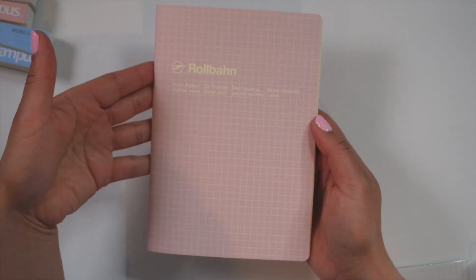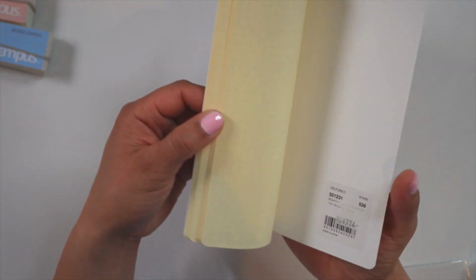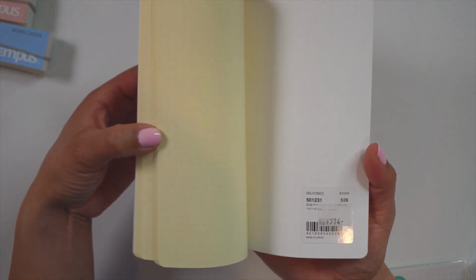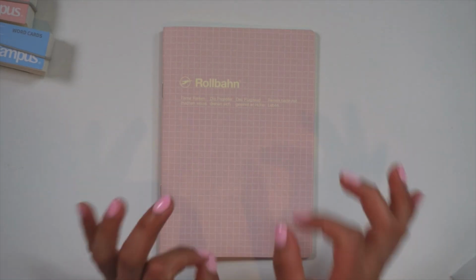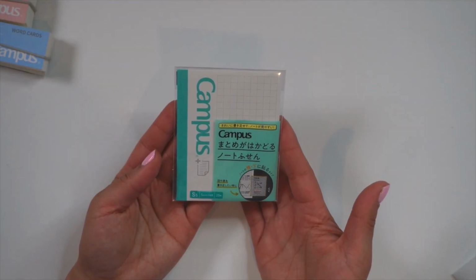I have been using a Rollbahn monthly notebook as my bullet journal for 2025, and I wasn't even aware that it was a Japanese brand. For some reason, I thought it was a German brand, but it is indeed a Japanese brand. You can see here that this is made in Japan, and this is a B6 gridded insert with cream paper. I've been really into grids lately, even more so than dotted paper, which is why you'll see a lot of grids, including this teeny tiny campus notebook.